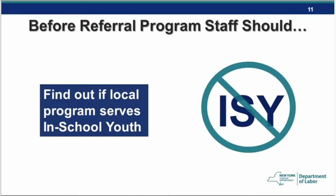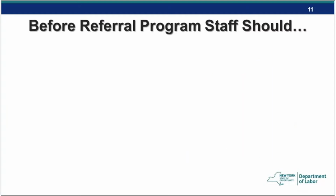What should staff do before referring to a youth program? As mentioned earlier, WIOA has shifted focus to serving mostly out-of-school youth. As a result, some programs do not serve in-school youth. When referring a young adult to a youth program, staff should be aware of whether the local area serves in-school youth or not. They can begin by connecting with the youth point of contact in the local area.